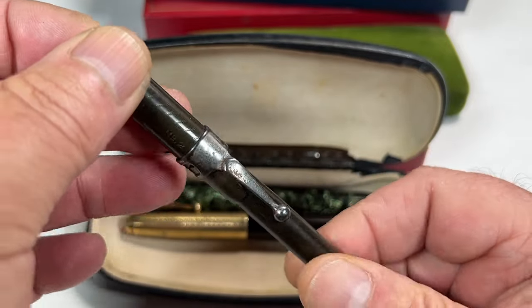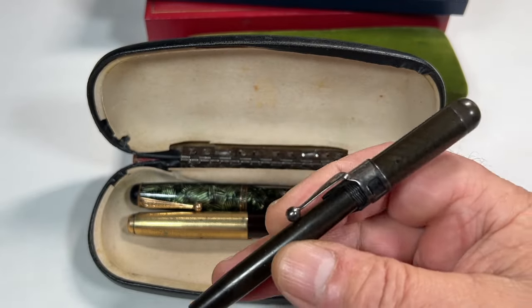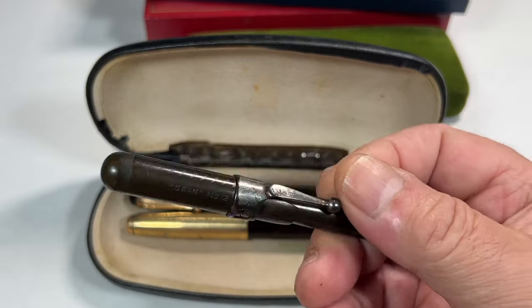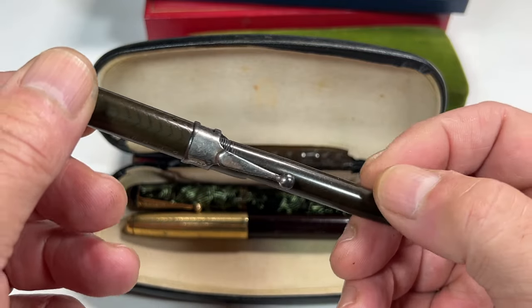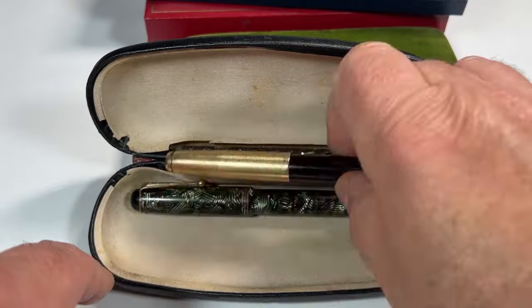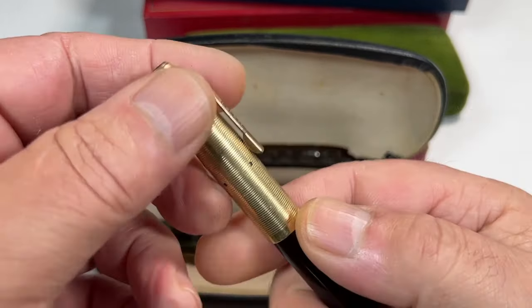As I've mentioned before, in pen hauls, I do buy pens. Sometimes they come in a job lot, so you have to buy them anyway. But in some cases, just for the nib, I can use it in another pen. So yeah, I will buy pens for parts. This one's an interesting one.